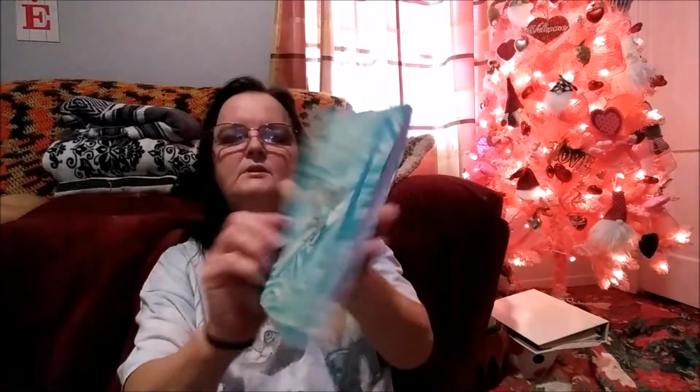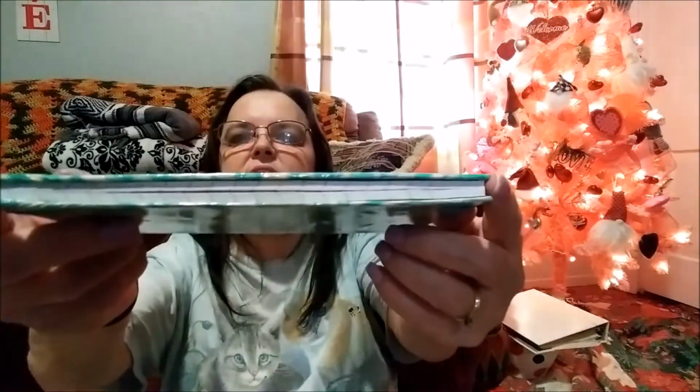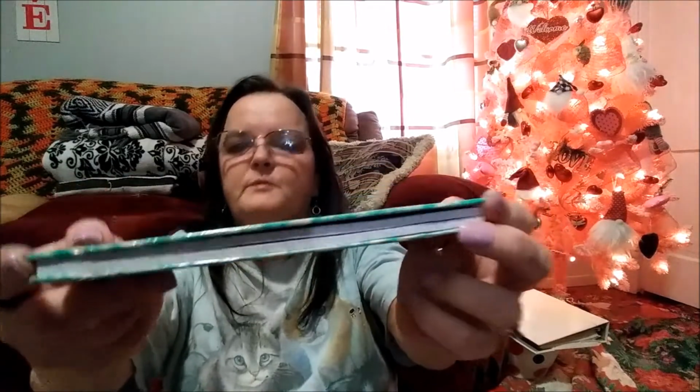This says Dream Big, and it is just a little composition book. Like, you could use it for your journal, your diary, anything. And as you can see, it's got a lot of sheets of paper in there.